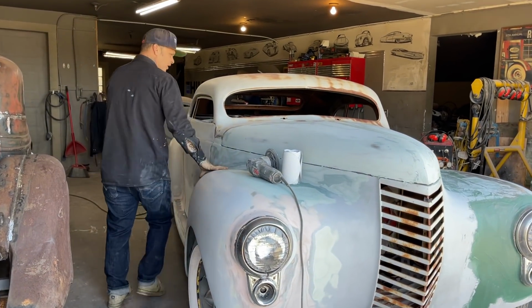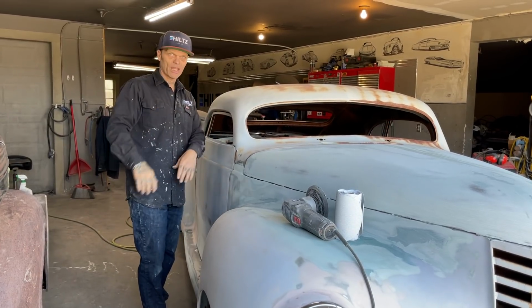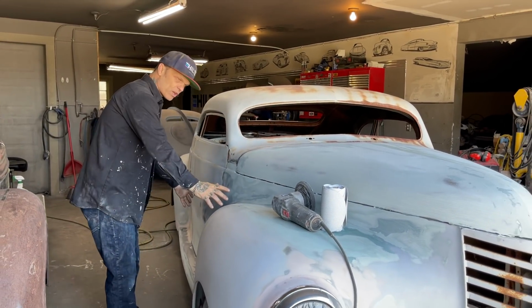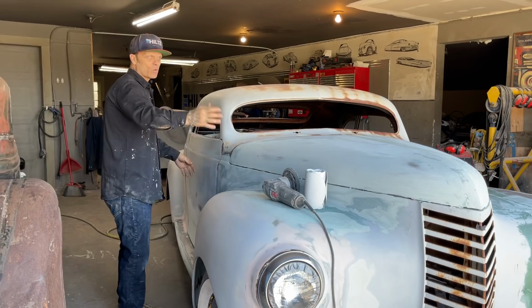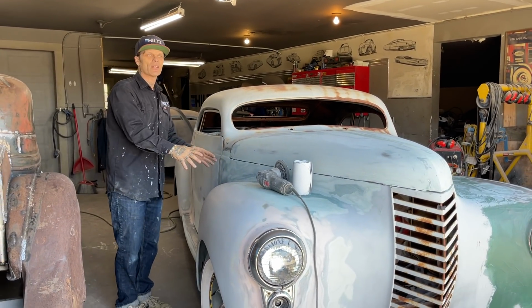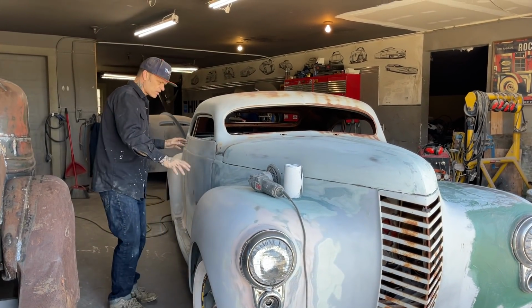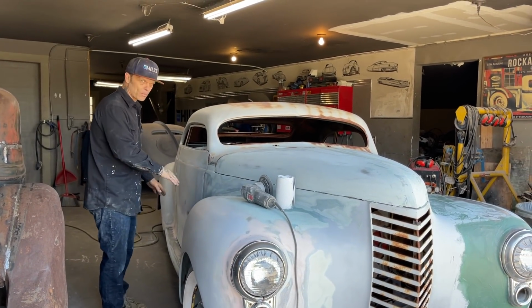Come on in. What we're planning on doing today is I'm going to get Jolene to help me. We're going to concentrate on this 40. We had it outdoors the other day, it started to rain, and we pushed it back in. We want to concentrate on this car today. We want to get some primer on it, so we're going to put some mud on it. Jolene's going to sand some rust down and get some places ready for primer.